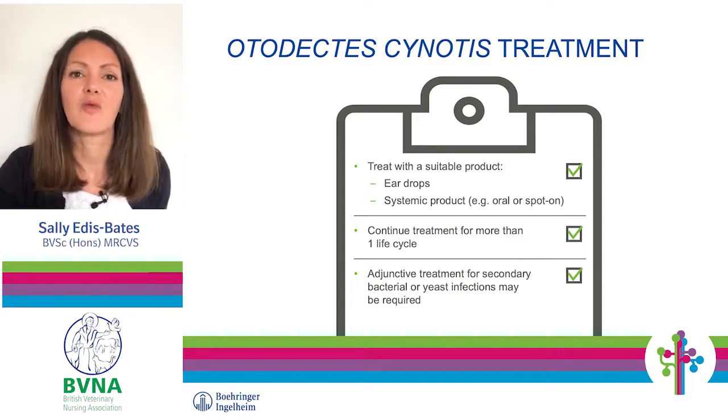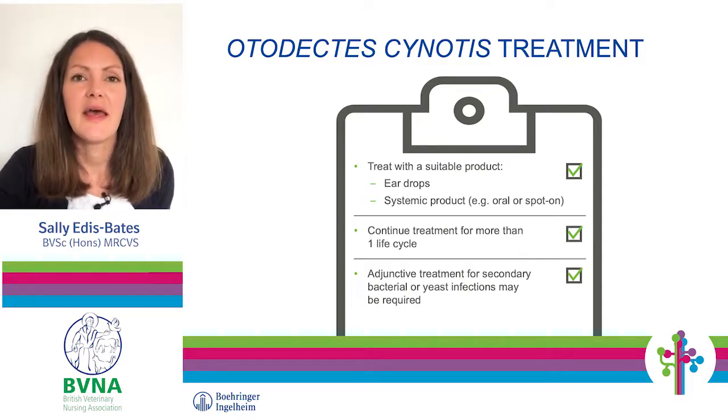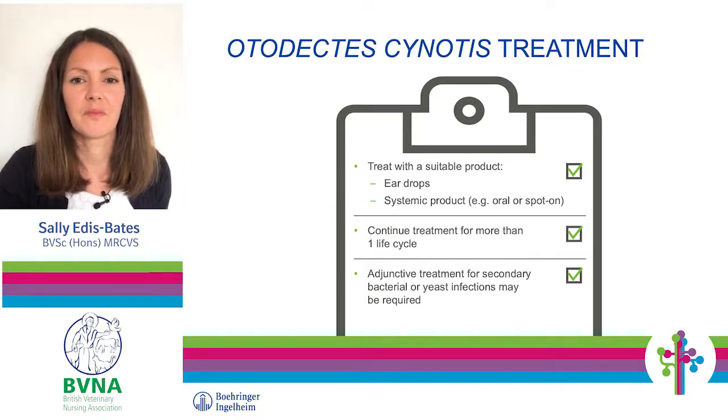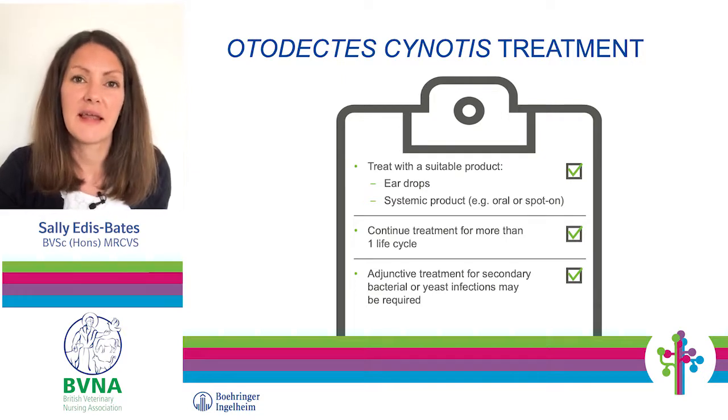Otodectes eggs are resistant to treatment, and so it's important to continue treatment for at least one life cycle, which is 3 weeks for Otodectes cynotis. An adjunctive treatment may also be required for secondary bacterial or yeast infections, particularly if a systemic treatment has been used.